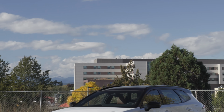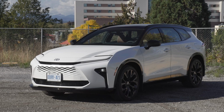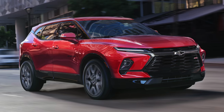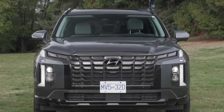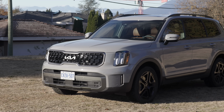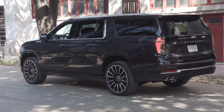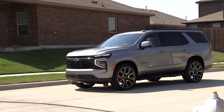Midsize SUVs, a third spot goes to the Toyota Crown Signia. Happy to see that there. Number 2, the Honda Passport, and number 1, the Chevrolet Blazer. So the upper midsize SUV, a tie for third goes to the Palisade from Hyundai and the Nissan Pathfinder. Next is the Subaru Ascent, and number 1 is Kia Telluride. For large SUVs, and third spot, the Chevrolet Suburban. Second, Toyota Sequoia, and number 1, Chevrolet again with the Tahoe.